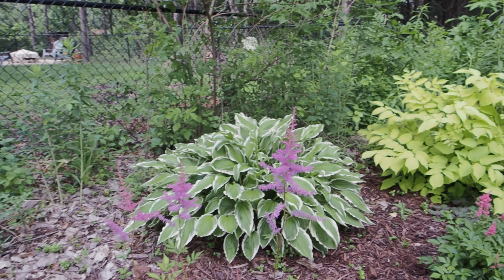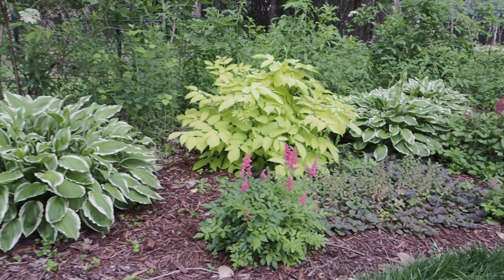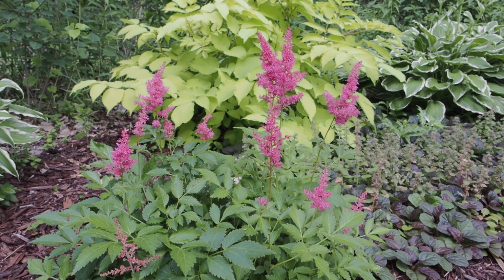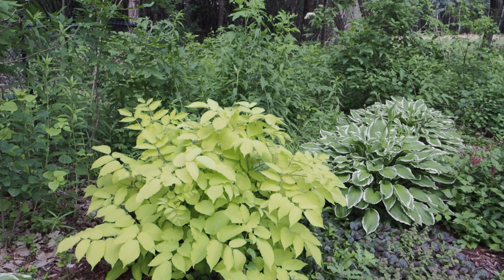This one, I believe, is an Astilbe hybrid called Rhythm and Blues. It's got like a hot pink. This one, I believe, is an Astilbe hybrid called Drum and Bass. This will get a lot bigger. Sun King.